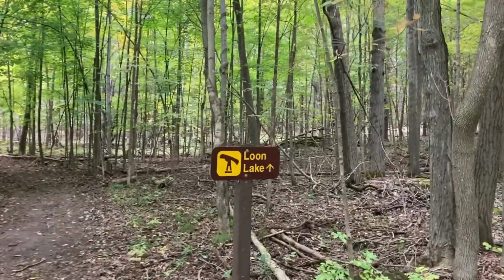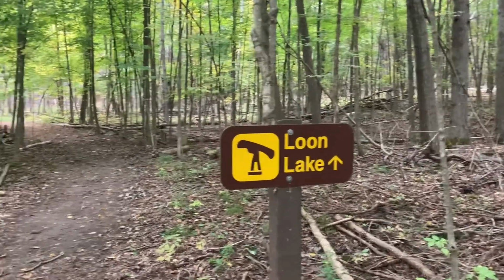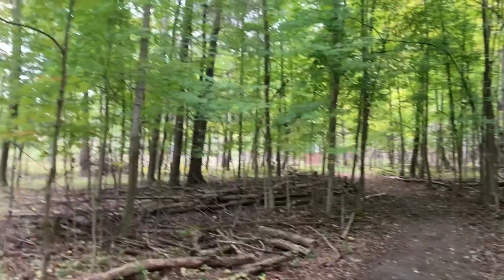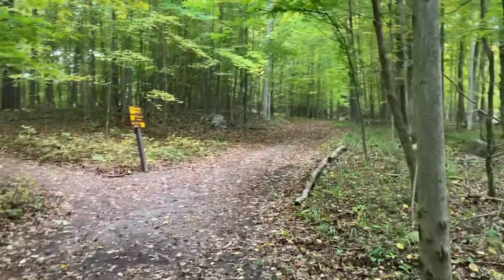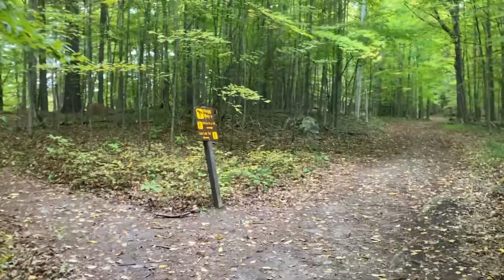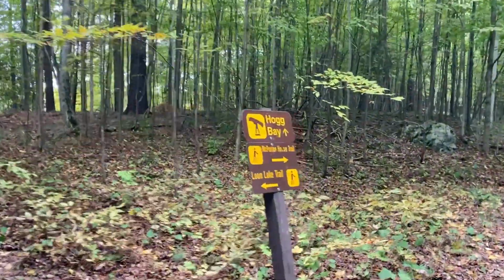This is the Loon Lake Portage Trail. You can portage your canoe from Hog Bay to go into Loon Lake. Loon Lake is just a small body of water, just some canoes, no motorboats or anything. And this is where you take it to go to Hog Bay.